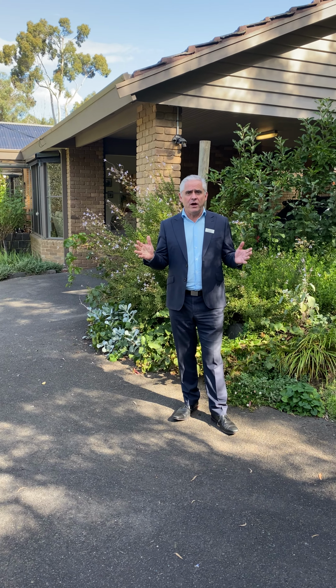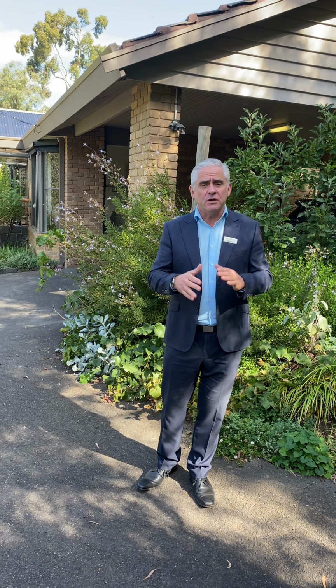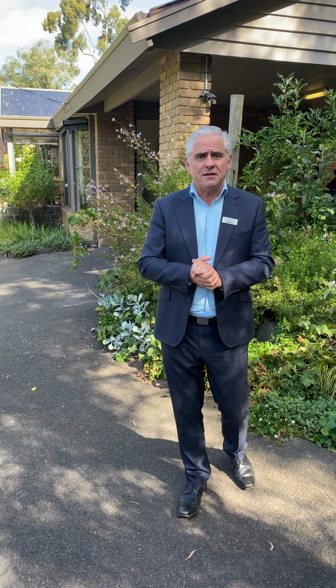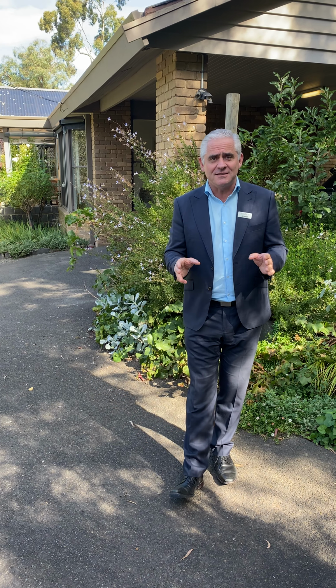We thought what a great way to showcase this property. It's an off-market opportunity. At this stage, we're going to be running it for a couple of weeks, see if we can sell it off-market and potentially then it may even go onto market. So you've got an opportunity firsthand to take a look at here.